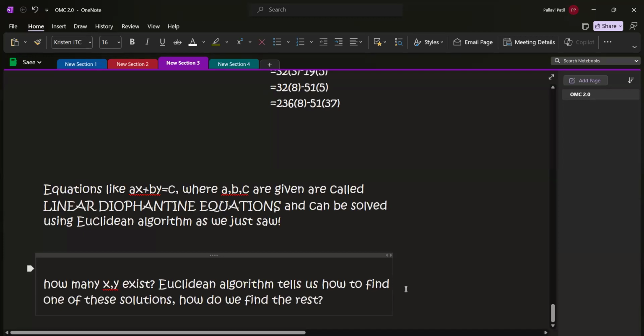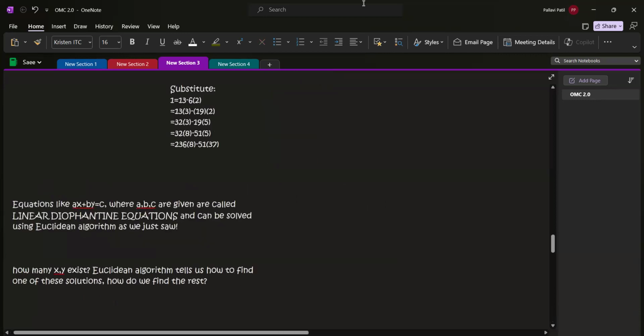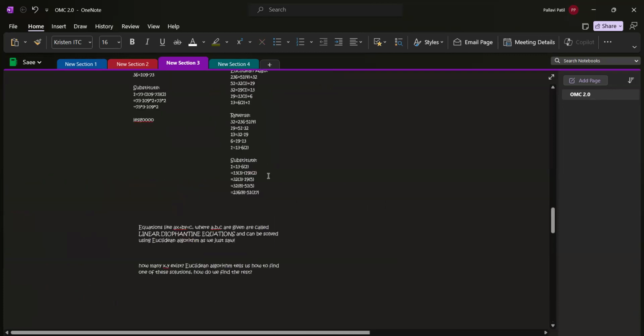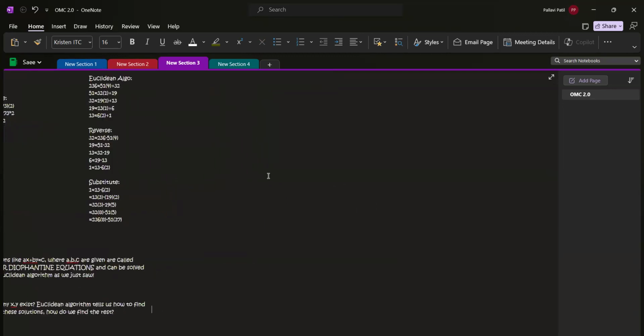The general solution would just be like, maybe. Okay, thanks, Aditya. Alright, this was really fun. Yes, if a single solution exists, then infinitely many exist. Exactly. Euclidean algorithm only tells us how to find one of them. How do we find the remaining ones, right? That's one question to think about.